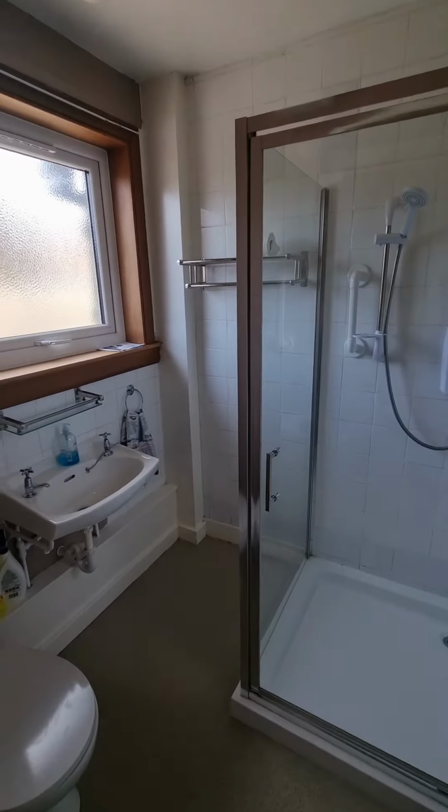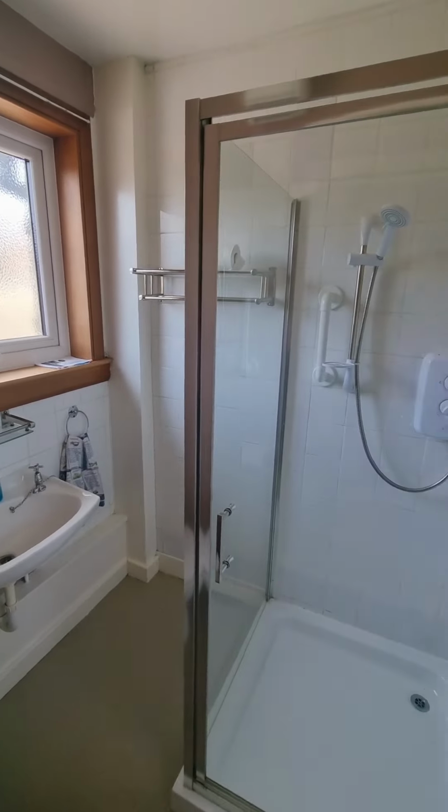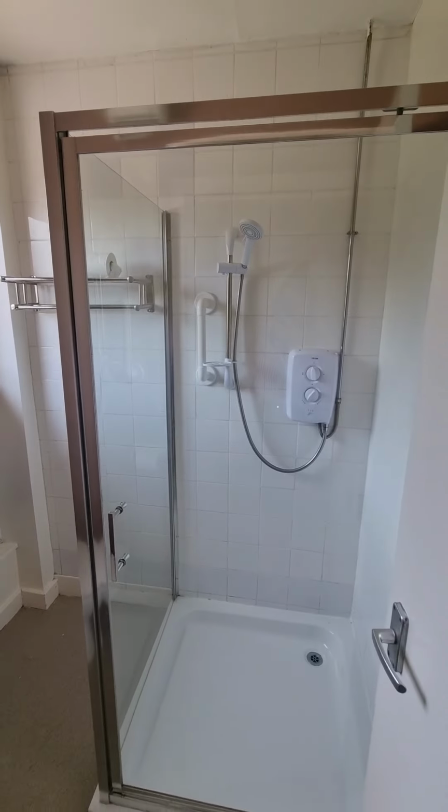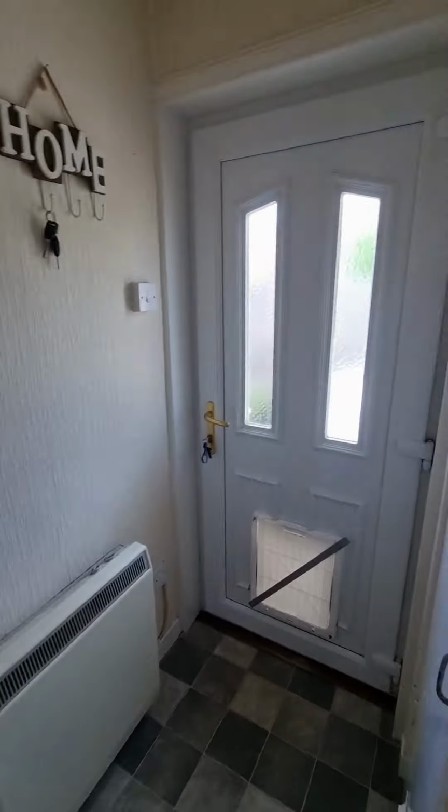So a lovely and bright shower room. You have your WC, wash hand basin, and then your electric enclosed shower. So that is your shower room. And then let's head out into the garden.